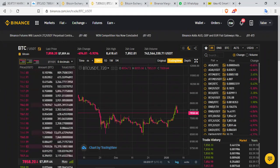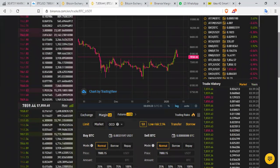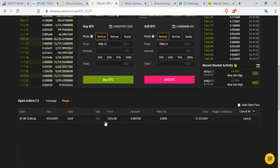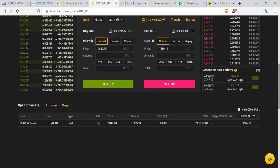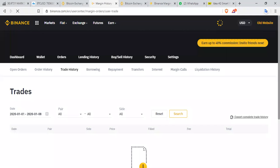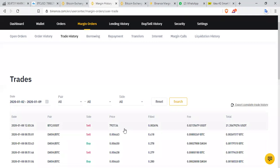I have a little amount on this which I'm going to use to test now. So before I test that, let me close the BTC short I'm having here. So I was trying this out, and I took a short on BTC yesterday. Yesterday I sold BTC, I shorted BTC.